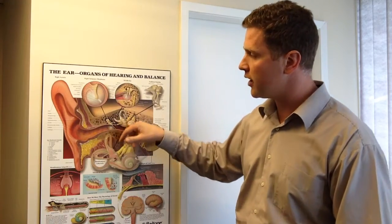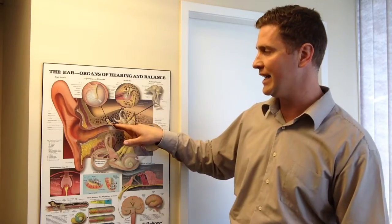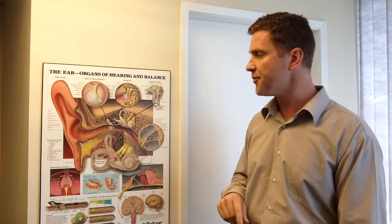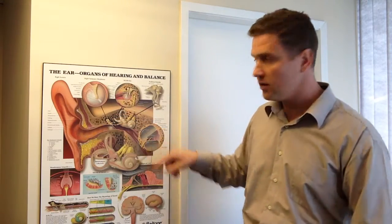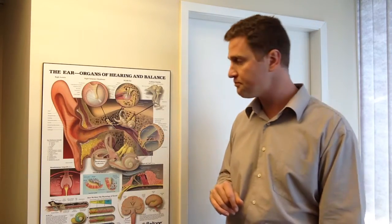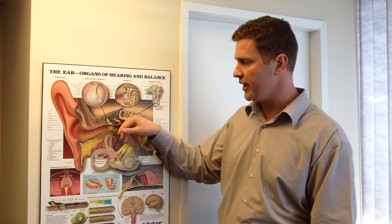On the other side of your eardrum is the second part of your ear called the middle ear. That contains these three tiny little bones, and they make a bridge across that middle part of your ear to the third part, your inner ear. The middle part of your ear is linked to your throat and sinus area through this little tube called a eustachian tube.